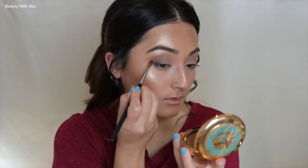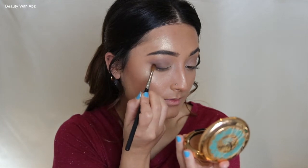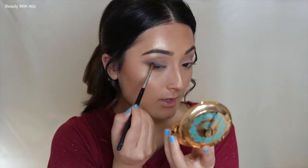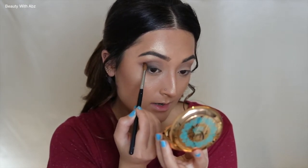I'm going to smoke this out, creating more of a cat eye. I wanted to see Aladdin in the theaters as well, but, you know, didn't plan it very well. I've heard such good things about that one, and yeah, I just missed out.